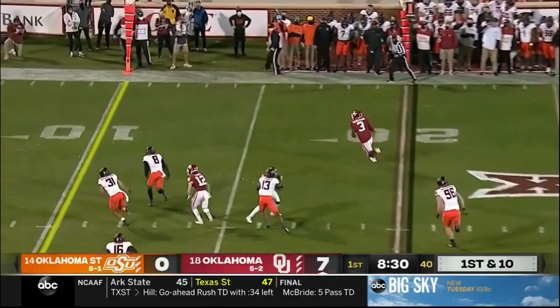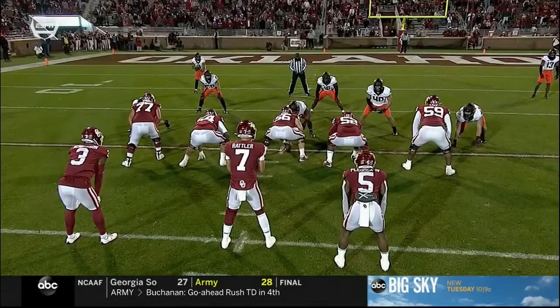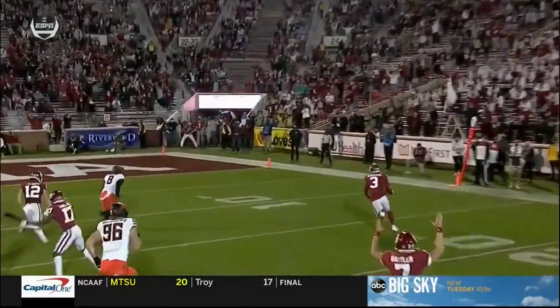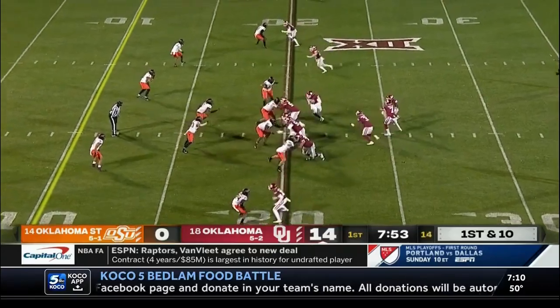Rattler on the run, puts it in the flat. Henderson's got space. Henderson's got the line of scrimmage. So the receivers to the right, you'll see him off to the right, do a good job of blocking. They're blocking right now. It's not like a rub or they're trying to pretend to get in the way of a defender. They're blocking. Scored alongside Stevenson.